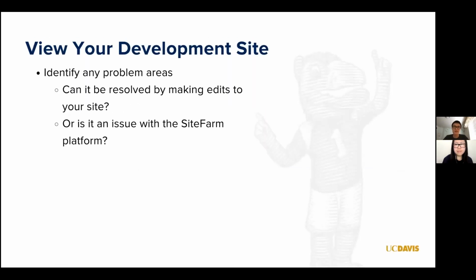And as you go through your sites, take some time to identify any major problem areas. Is there something looking funny? Is a block quote being used for layout, for example? And you can decide whether it's something that can be resolved by making edits to your site. Like, for example, maybe if something was laid out with a block quote, you can just use a feature box instead. Or is it an issue with the SiteFarm platform? We have noticed there are some things that don't translate so well over. And that is some feedback that can be passed over to the SiteFarm team. And there can be feedback forms found through either the email list or SiteFarm website or the SiteFarm Slack.